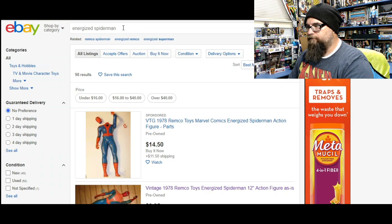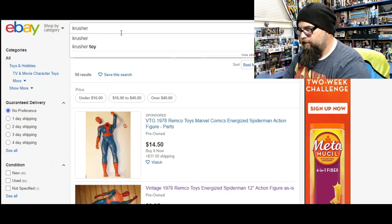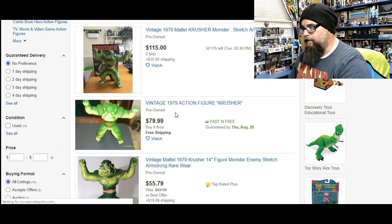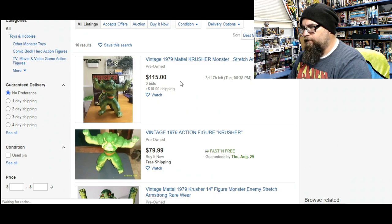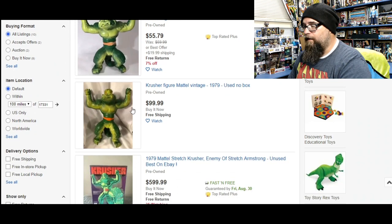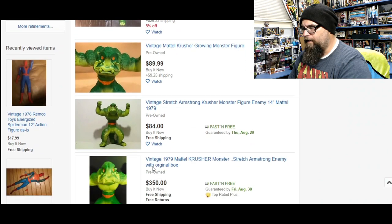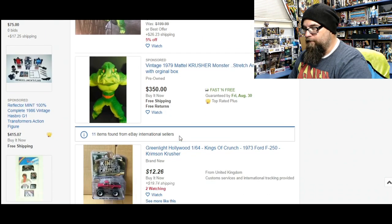1979. So let's look him up. Crusher, 1979. Toy. There we go. Man, beautiful. 115 with the box. If I had the money, I'd definitely get that. 80 bucks, 55, 100. Whoa, 600. Unused. Whoa. 189, 90, 85, 50. That's the cheapest we've seen.